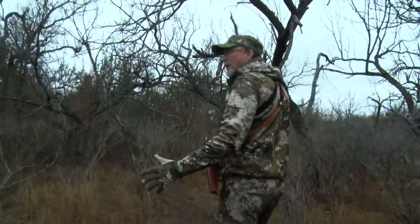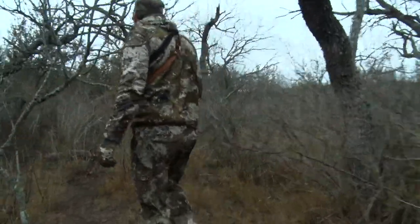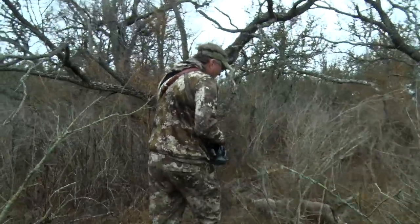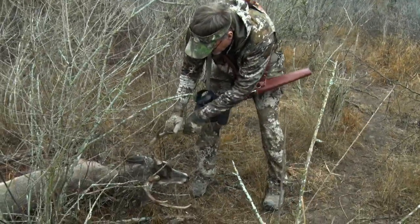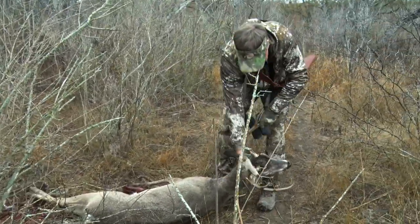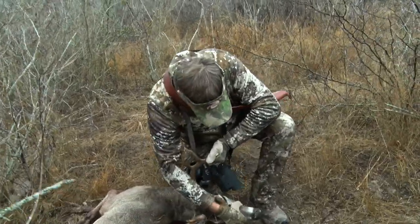Nothing makes me feel better than to make a good shot on a deer and they expire like that. Oh, look at this guy here. And they pile up and die. I mean, that is just one of my favorite things to do. Know that you did right by the deer. Get him dragged out of here. He wasn't gonna go anywhere after that shot.